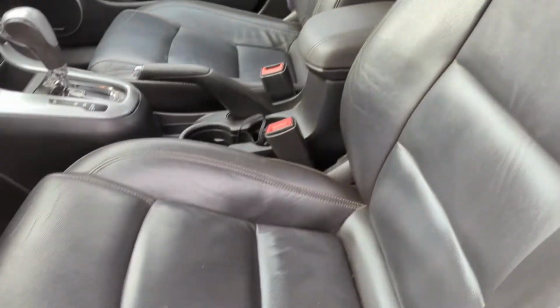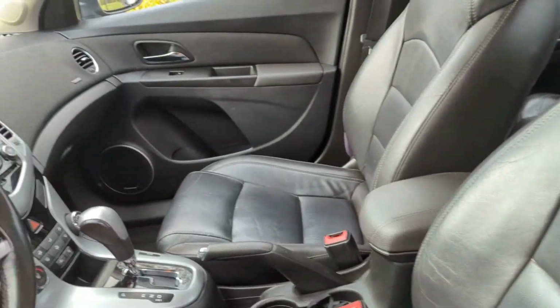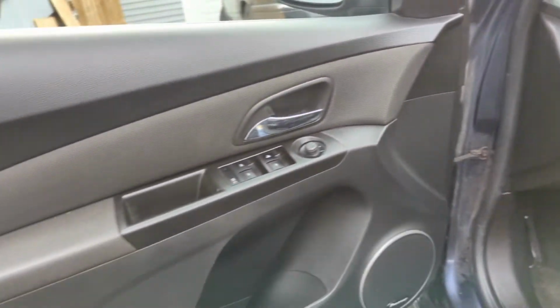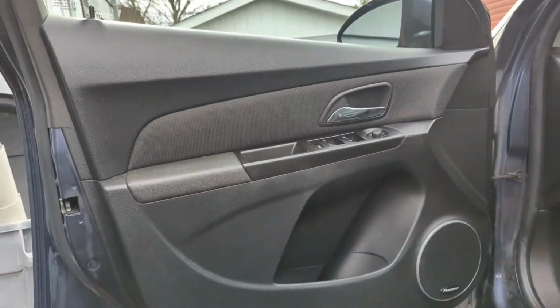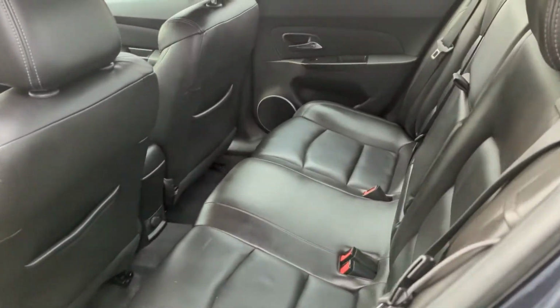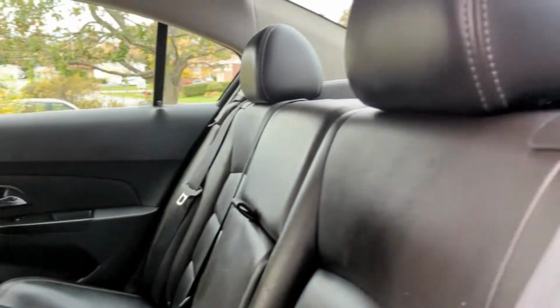You know, it's absolutely spotless. This car is spotless. Leather seats. There's not one scratch, tear, anything. The dash looks good. All the plastics look really clean. Look at the inside of the doors. The bottoms of the doors. This is a 2013. There's no rusting, no bubbling, nothing at all. It's got all the power options, of course. Back seat looks good. Very nice, very clean.